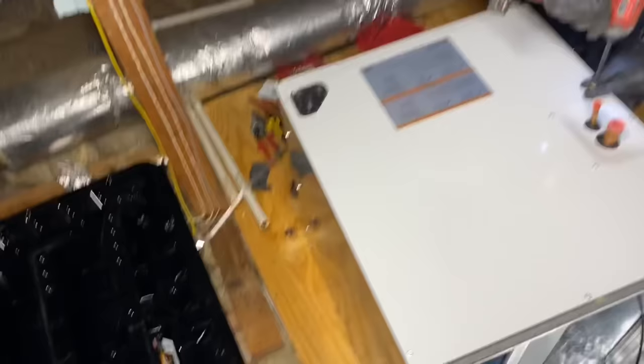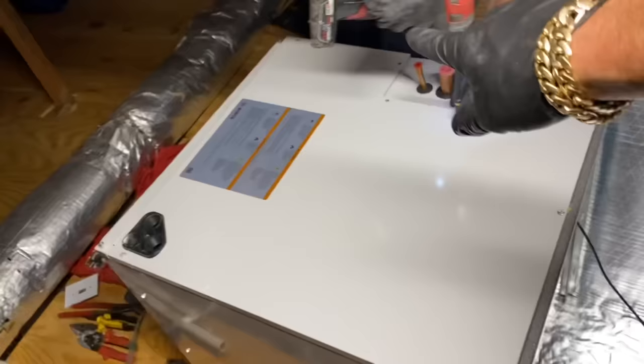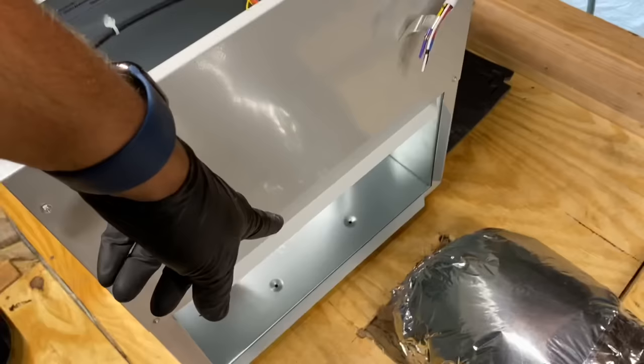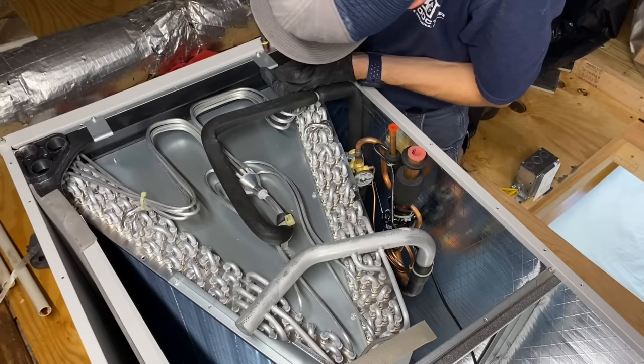All right, now we're going to flip the coil around because our drain is in the top right-hand corner, and we need it down there. I'm going to flip the whole coil over, and when doing so, the position of the line set connection is now going to be on top, because here's my discharge side and that's my return side. And now the front cover is off. We're going to take off the screws right there, one there and one there. We're going to remove the wire from the liquid side, right before the TXV.